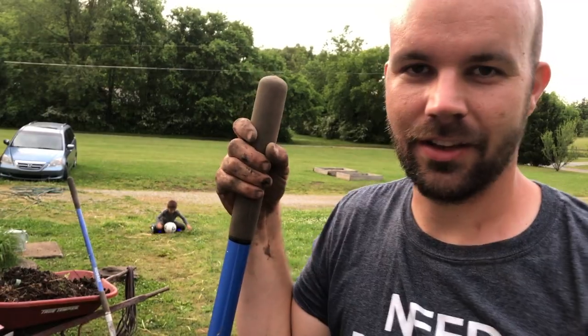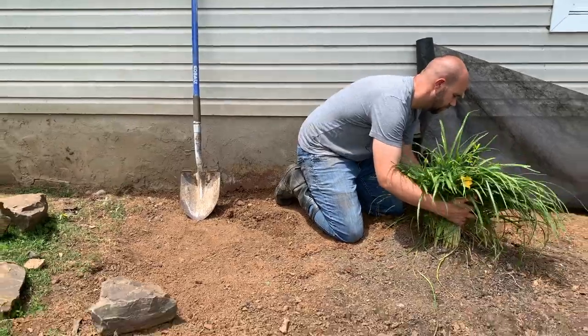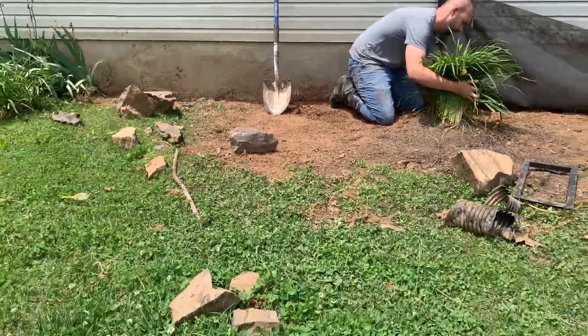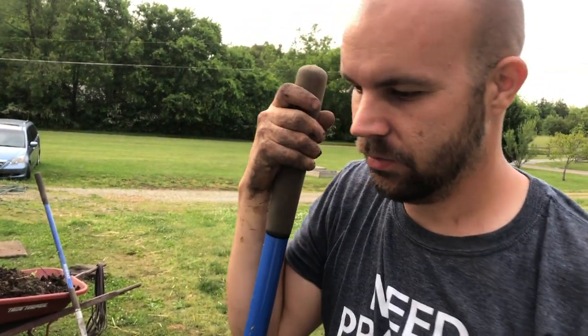Take three. We'll cut cross sections in so that the plants that are already in the ground, we can go ahead and pull them through the paper and pull up any roots that might be in the way. And after that, we will go ahead and set the rocks back in place. So we can go ahead and start planting.